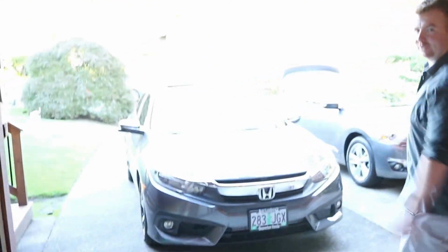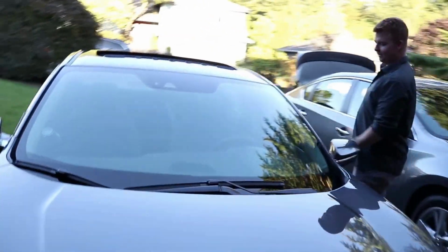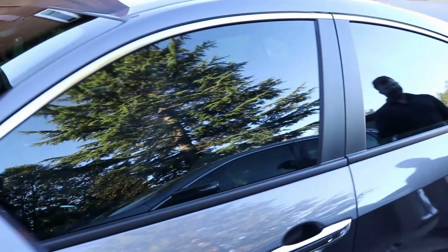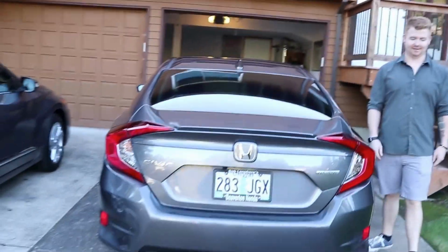Yes. There it is. Isn't it awesome? Completely done. Doesn't it look great? I love it. It's so clean. It looks so good. They totally washed it too after they did it. So there it is, the windows are all tinted and it's all massively awesome. They did an awesome job over there at Highline Custom.